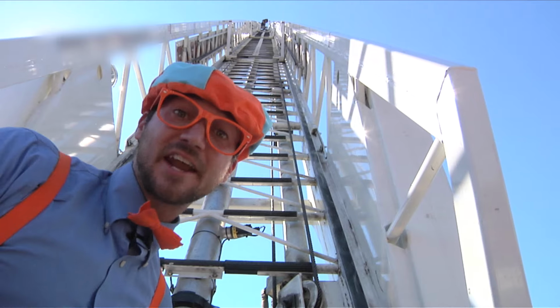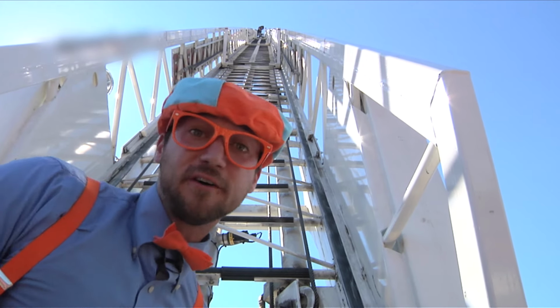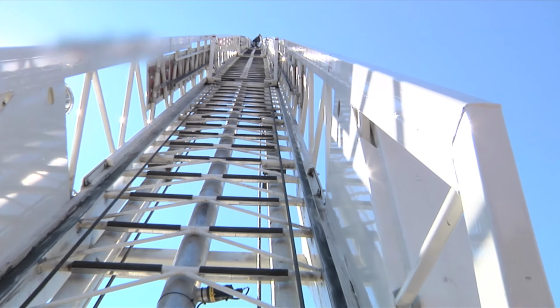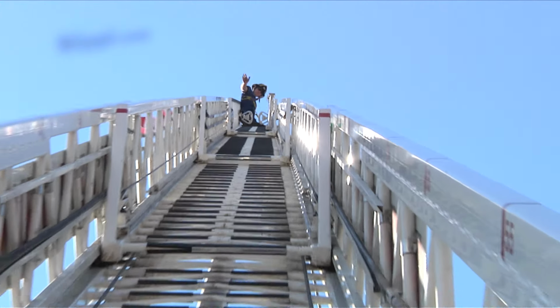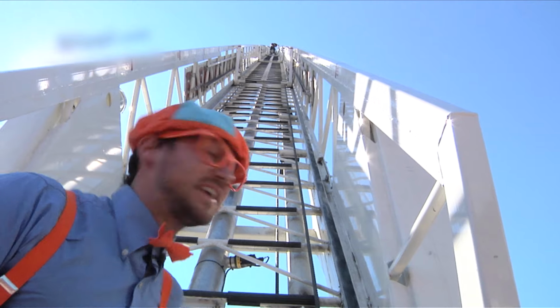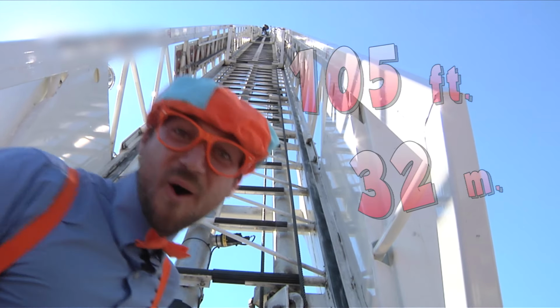At the base of the ladder on the fire truck, look way up there. Yeah, there's a real fireman. Let's get him to wave to us. Oh, he's so high up there. He's about 105 feet up in the air. Wow!